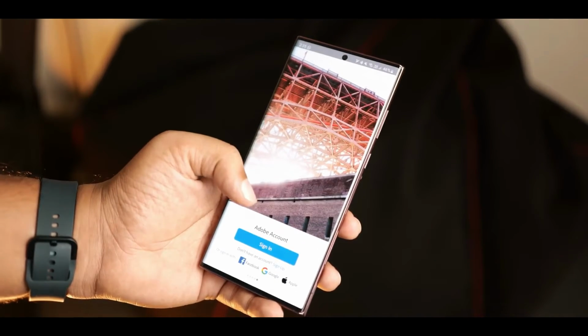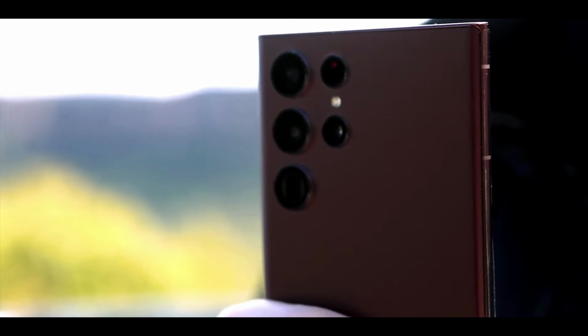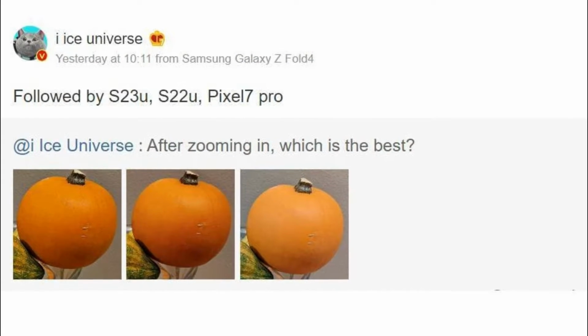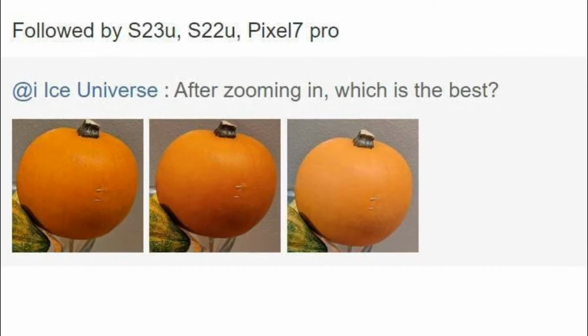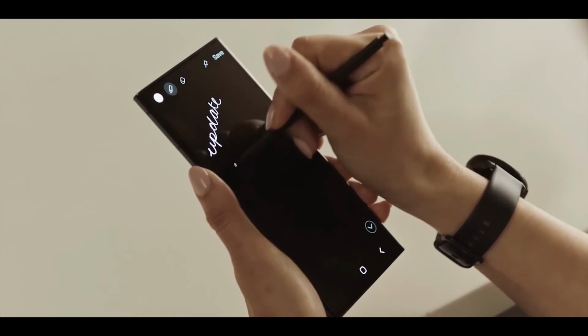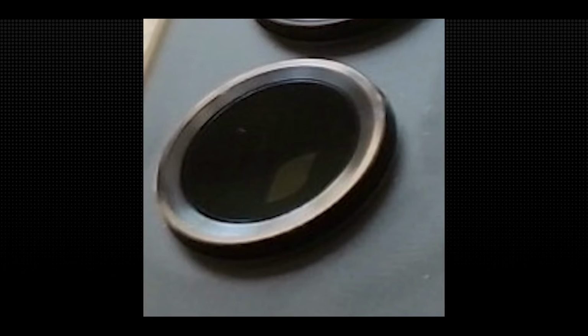Samsung insider Ice Universe has posted another image taken by the unreleased Galaxy S23 Ultra to show how it compares to its predecessor, the Galaxy S22 Ultra, and Google's latest flagship phone, the Pixel 7 Pro. The Galaxy S23 Ultra is pretty much confirmed to ditch the S22 Ultra's 108MP main sensor for a monstrous 200MP camera with a bigger aperture.